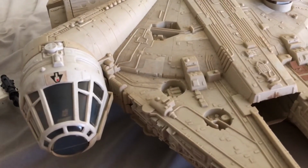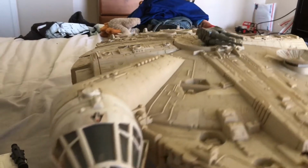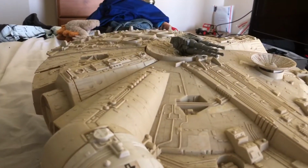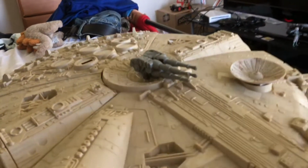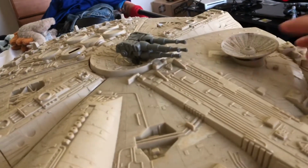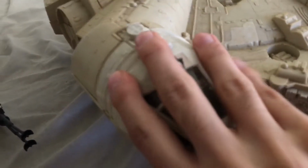One of the must-have gifts for any kid from the 70s or 80s was the Millennium Falcon. This was the most expensive vehicle you could have bought from the original Star Wars line, as this was a $30 toy, and $30 in 1978 was a lot of money. But you got a lot of cool things with it. You got this movable laser cannon, the radar dish, which is now in pieces. You got cockpits, which could hold 2 of your kind of Star Wars figures.